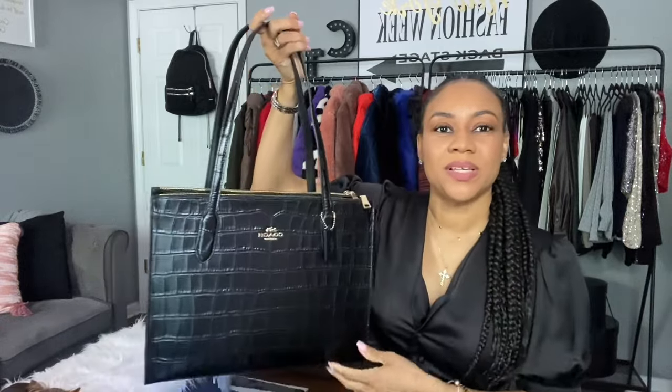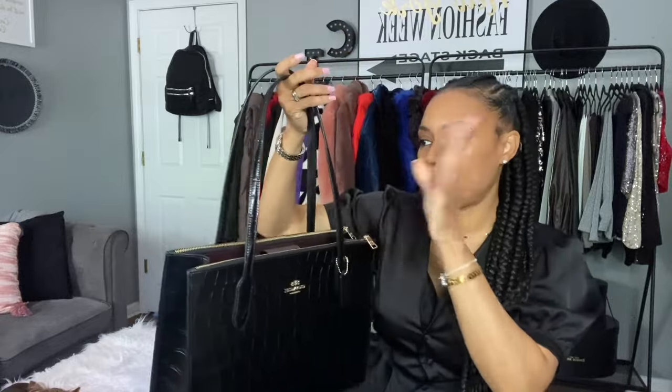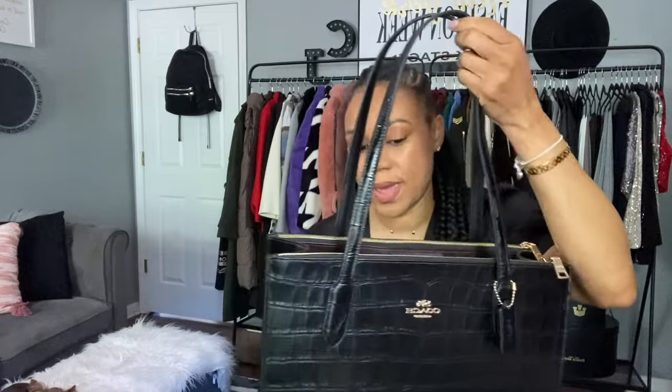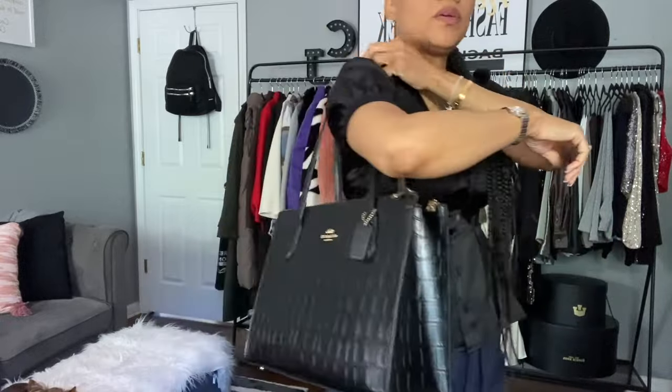I can get my laptop in it, my Bible notes. I am a part of a book club now. So if I want to go out and sit somewhere at a shared workspace or some little network area here in Atlanta, I can take all of my stuff in this bag, put my books in here, and just carry it with me. I love this bag. I got a good deal for it.